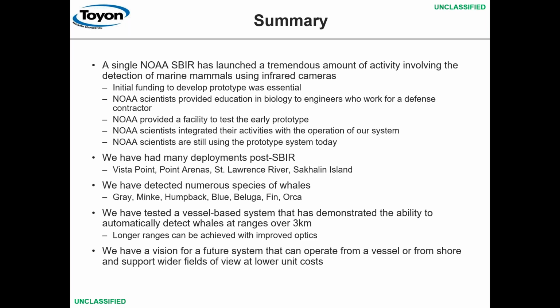Awesome. I'm going to move to the next question. Is there a seawater or air temperature limit for the camera to be able to detect a whale spout?